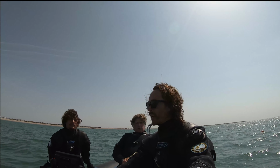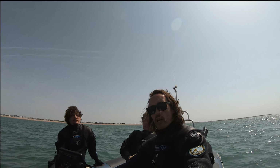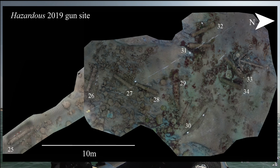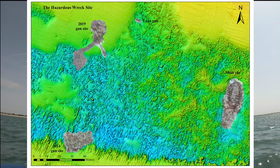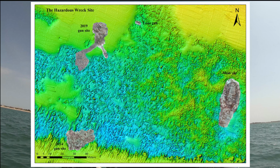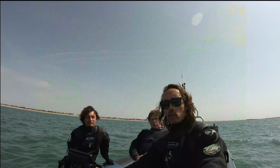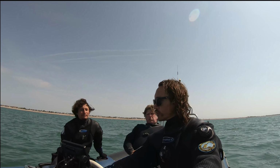So we think the ship actually broke up a little bit and lightened and moved northwards another 100 metres, where we find another group of, well, we've got 10 guns, and that's called the 2019 gun site. Today what we want to do is search between the two gun sites, because we know there's a debris trail sort of halfway between the two. We're going to go from 2014 to the halfway mark, lay a line, do a little bit of metal detecting, and obviously visual searches too.